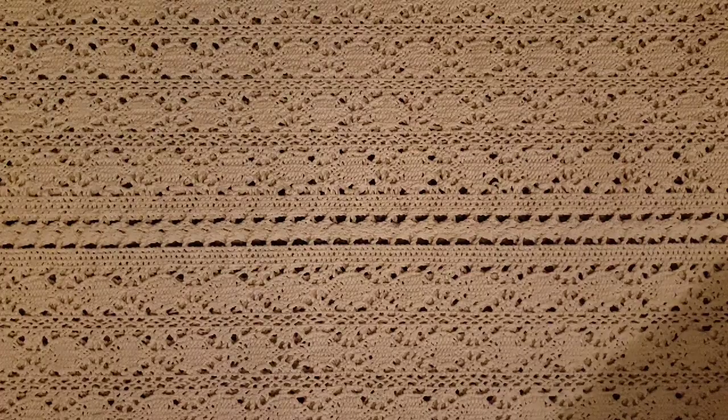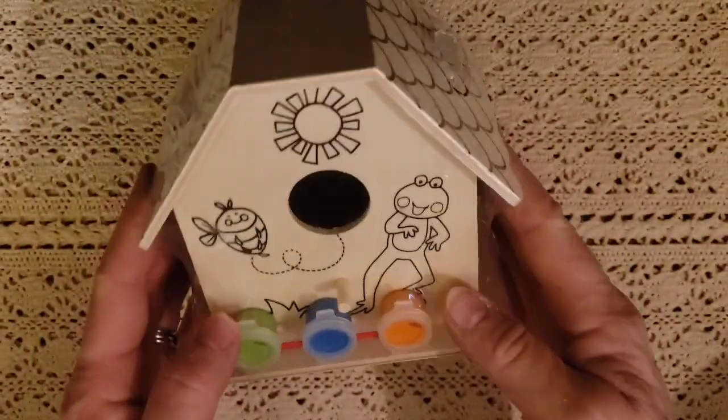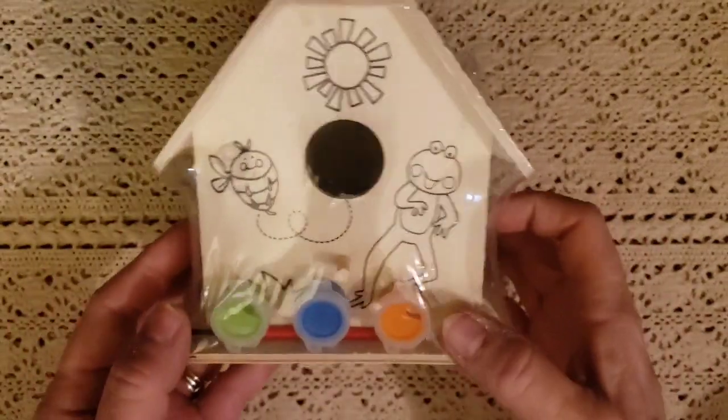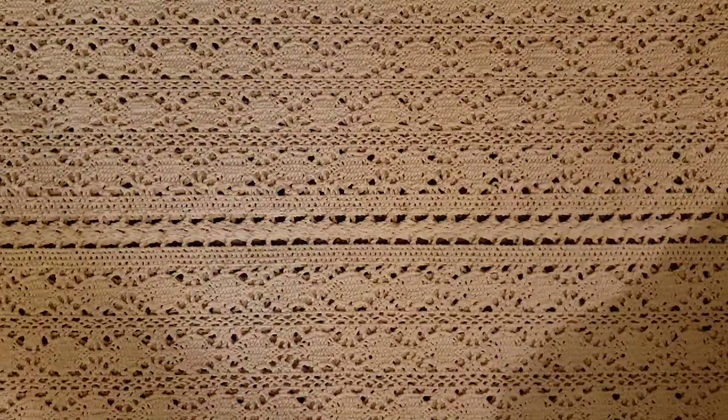Then we have this birdhouse that we are going to paint because, as we spoke, not every bird migrates, and there are going to be some that stay. So we are going to paint this up. I thought it would be rather fun for Mason to do.